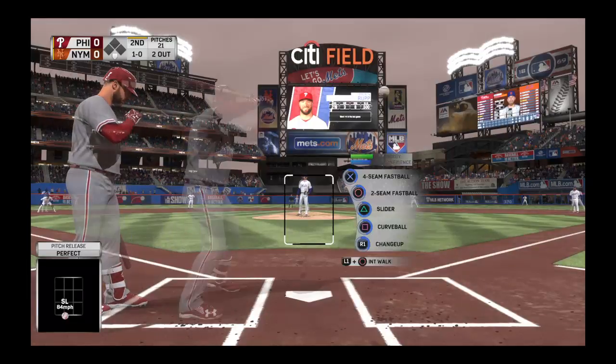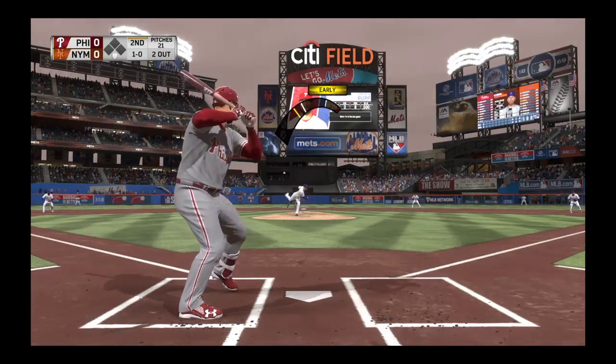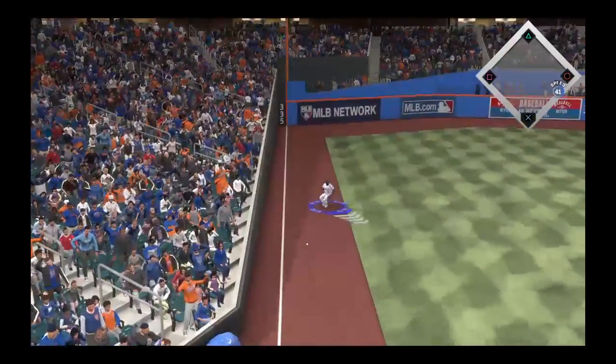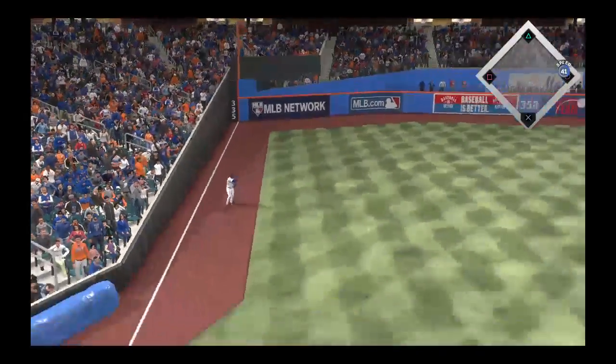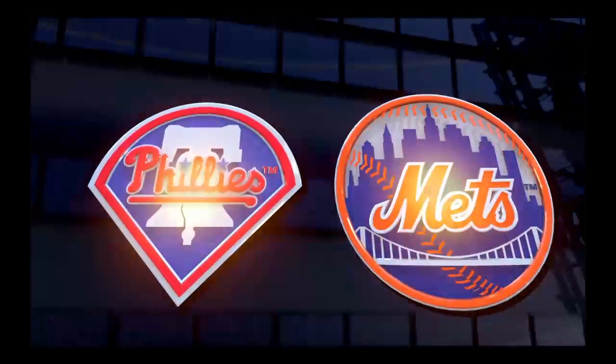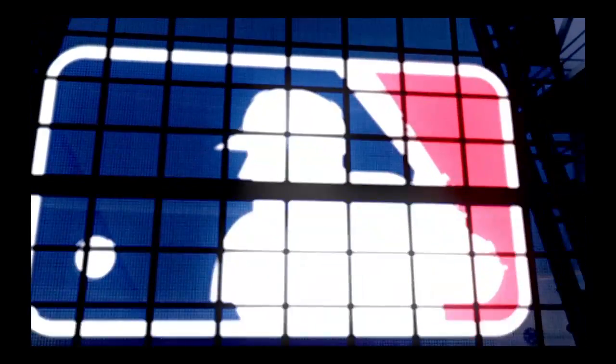Cameron Rupp is in with 2 away as he takes a ball. 1-0. Grounded down the third baseline, and that's through for a hit. That ball was hanging right there, just saying, hit me. The only problem he had was to make sure he kept it fair, and he did so.